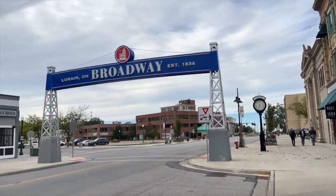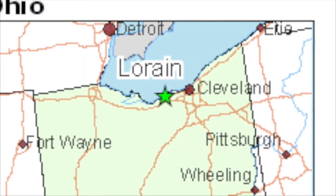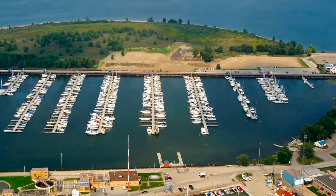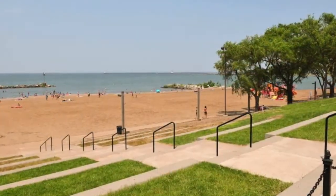It's located about 30 miles west of Cleveland, so if you need to commute to Cleveland, Lorain might be a great option for you. It is also sometimes referred to as the Steel City because of its well-known steel mill. It's located on the north coast. For those of you who don't know what that means, basically it is on the shores of Lake Erie, and it does have a beach.